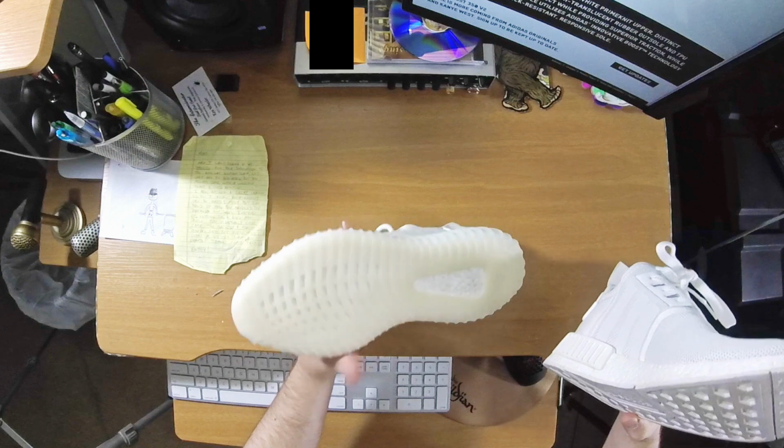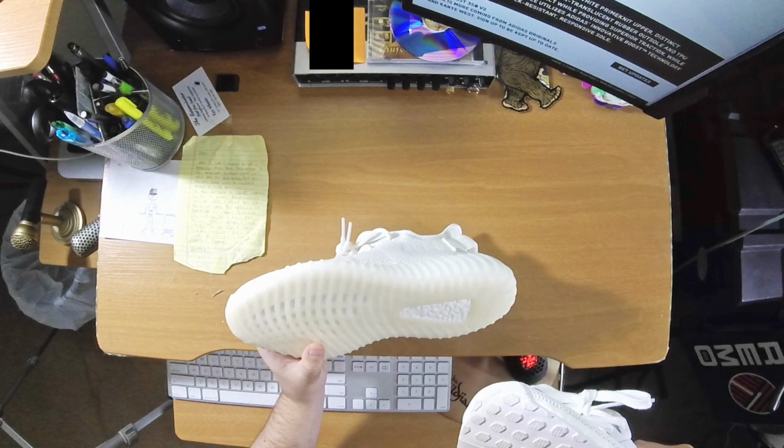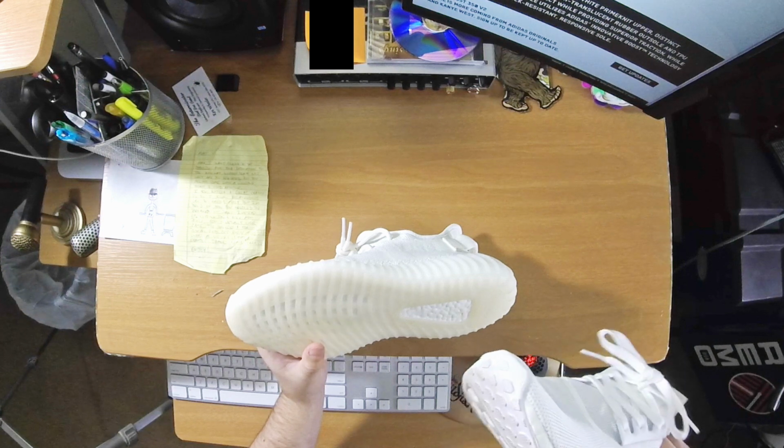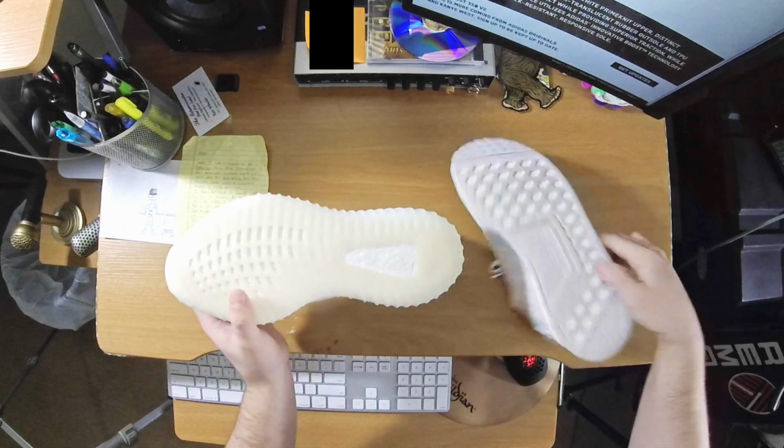Now taking a look back at the NMDs, this should be that Continental rubber.